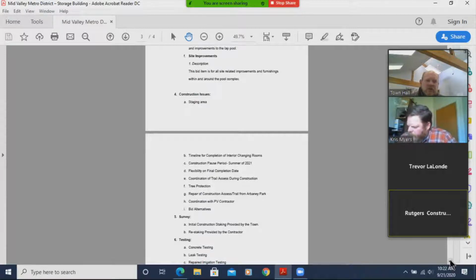So, if you don't think you'll be done by December 21st, 2021, you can propose what your end date may be. There's some other items that are more technical, related to the coordination of the trail access around the site. There's some demo to the trail around the site that's needed in conjunction with the project.